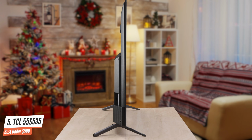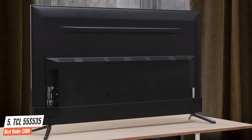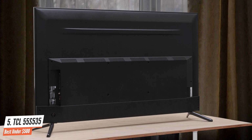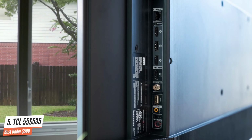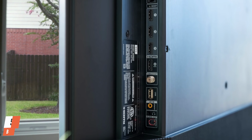The TCL 5 Series is great for gaming. It has an incredibly low input lag, quick response time, and a black frame insertion feature to help reduce motion blur. Sadly, it's limited to 60Hz refresh rate and doesn't support any VRR technology, but overall it really is one of the best TVs for console gaming.